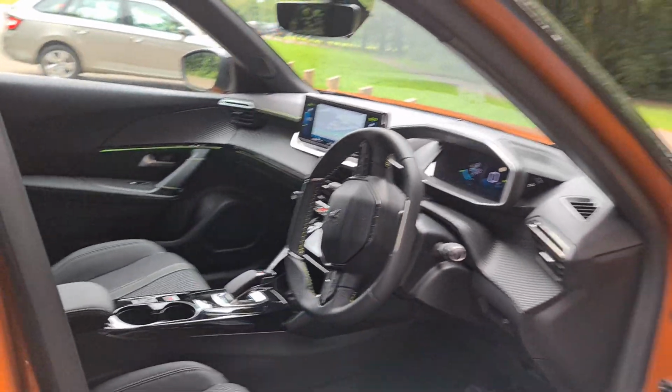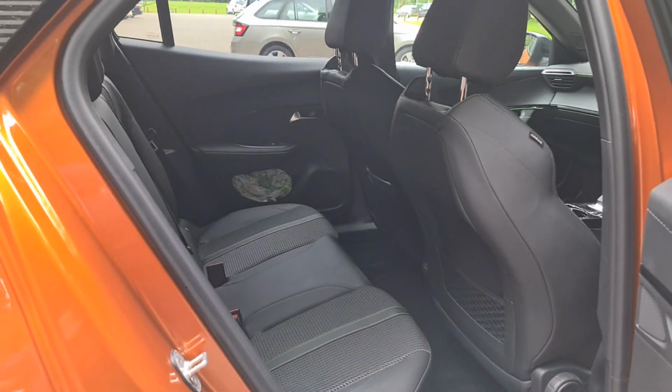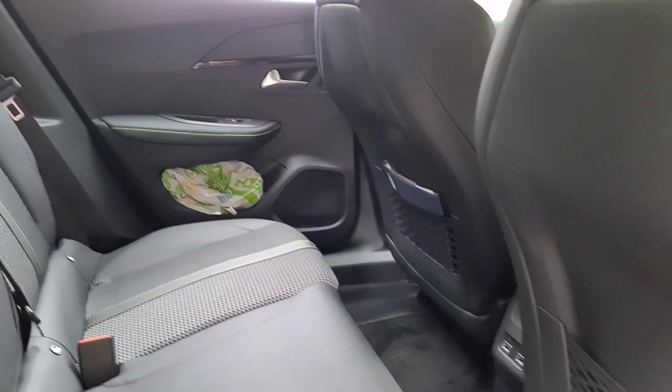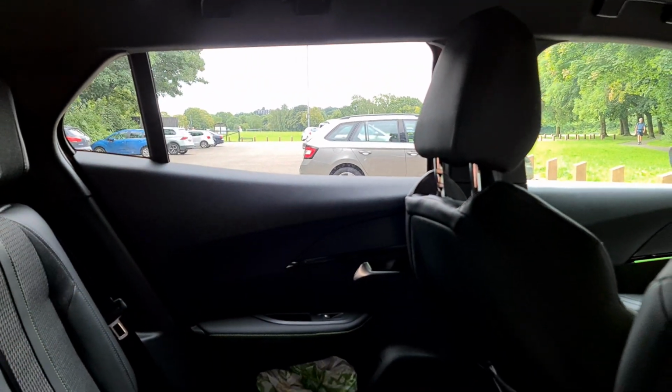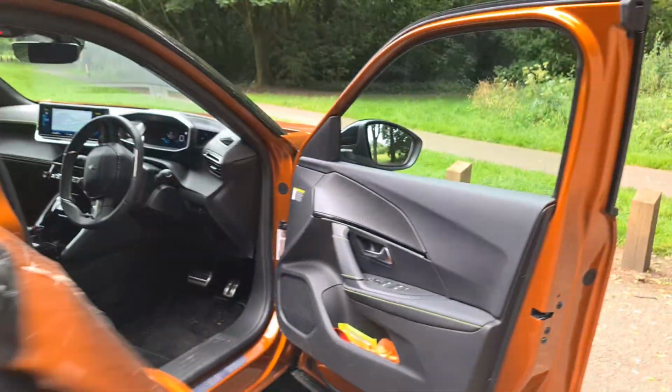In terms of rear space, it's nice and big, ample for a car of this size, and you can sort of tell the sportiness by the small windows, which is quite cool. But yeah, in the back you've got USB charging here, which is also replicated in the front. I'll show you that because that's quite cool.